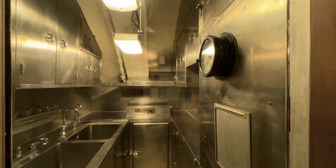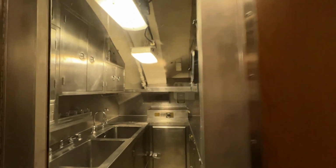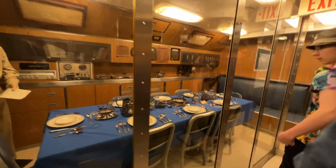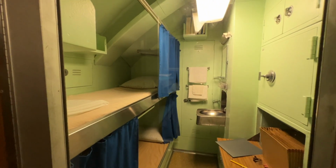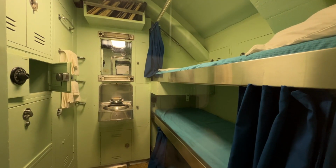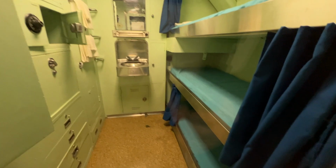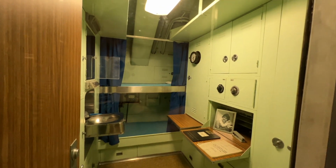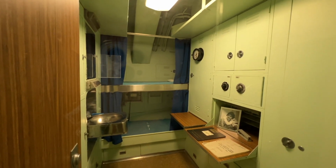What we have here is the steward's room, little scullery area for the wardroom. It's where the officers would have their meals and their meetings. What we have here is officers' berthing. So 2 per room. Oh, this room, this must have been junior officers. They had 3 bunks. Of course, they had some lockers and drawers and a sink. Yeah, this would have been the actual type of room that Tony Curtis had in that Operation Petticoat.